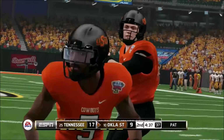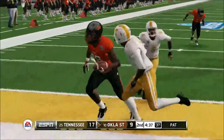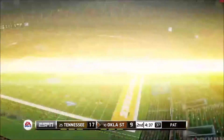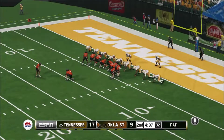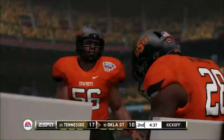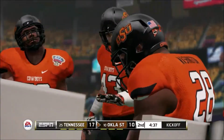Did that play ever develop nicely? Well, it's all about the receiver on this play. He beat his man off the line and then ran a perfect route. All he had to do after that was make the catch. And he tacks on the extra point. A six-play, 75-yard drive, and they come away with 7 points.